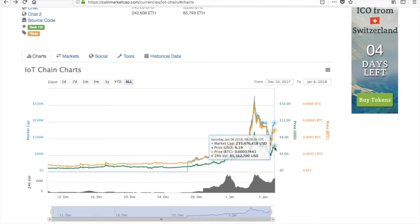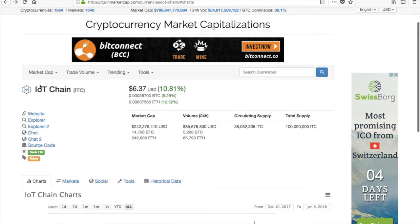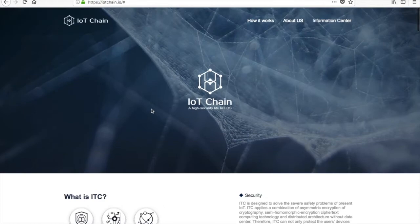So what exactly is it? Now, as the name suggests, IoT stands for the Internet of Things. What is the Internet of Things? Well, it is smart fridges, smart cars, smart lights, your speakers in your living room. These are all the Internet of Things, and they're all connected to the Internet. They're all connected to a network.